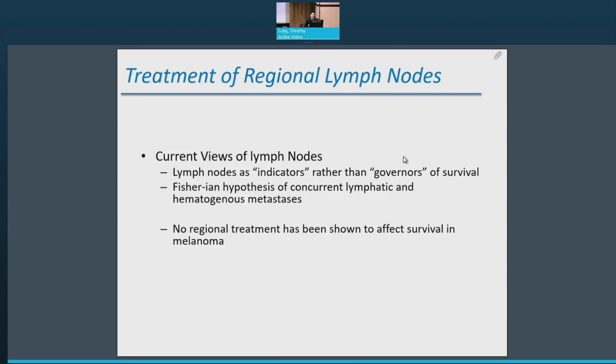As our knowledge on cancer and medicine evolved, we've started to realize that it's not really just a stepwise progression. It's not that you get a cancer, it goes to a lymph node, and then it goes everywhere else in your body. Rather, it can spread to multiple places at once. And so lymph nodes really are more of an indicator that you have more aggressive disease, rather than a governor, a sort of stopgap in a place where you can catch a cancer before it spreads somewhere else. This was proven by a guy named Bernie Fisher, who did these trials that showed that these radical operations really didn't change your survival.